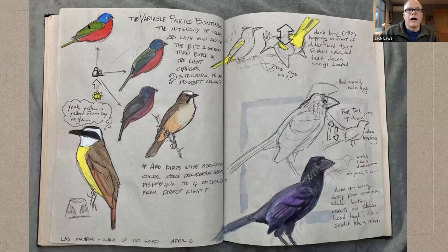This was where I found a painted bunting, and I noticed that the painted bunting was variable. So this is the variable painted bunting. And what I discovered is that as I looked at the painted bunting from different angles, and this ties into your J thing, it's the light reflecting off those colors on the bird that changes. There's pigment colors and there's structural colors, and the blues and the greens are structural colors. So this was a bird with structural colors and pigment colors on it. It has a blue head, green back, structural, and then red belly, pigment.